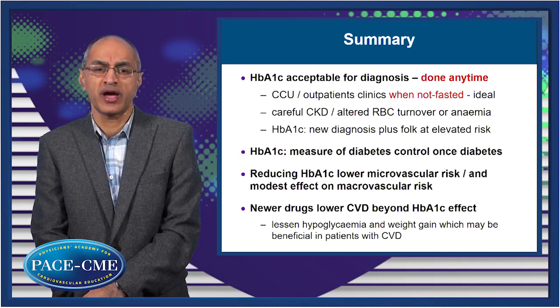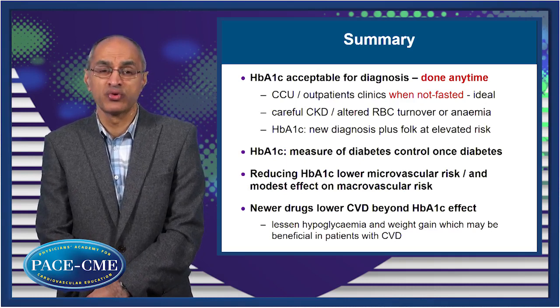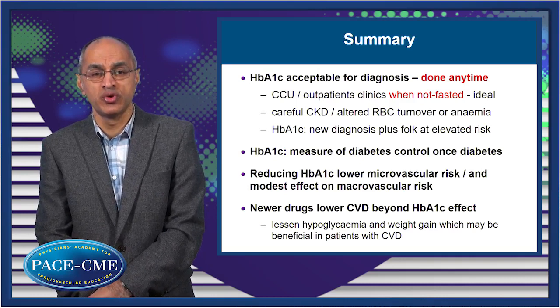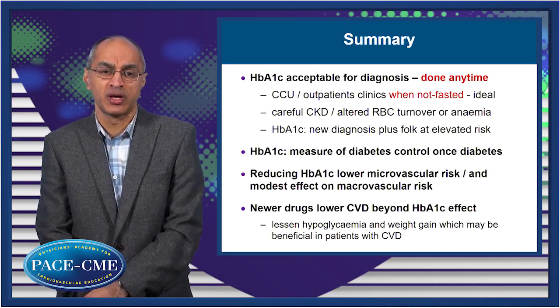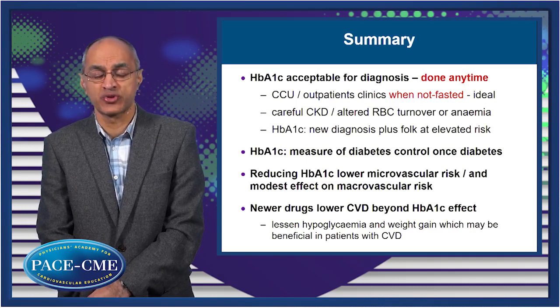It provides a new diagnosis, and if your patient with cardiovascular disease can be diagnosed with diabetes, then that opens up the potential to treat them with new drugs which you now know lower CVD mortality. So I think that is beneficial for the patient. It can also identify patients at high risk of diabetes, and that is also important for lifestyle. Once they have diabetes, then hemoglobin A1c is the metric we use for control of dysglycemia over time, and that's what we treat targets to as well.